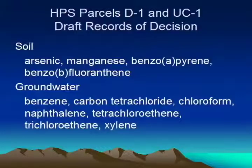Okay. A record of decision is a contract among the parties as to what the solution to the contamination and the remediation is going to be. And that's where we're at now. This is kind of a sneak peek at what's likely to be the record of decision for these two parcels. And the chemicals of concern are listed up there, divided into three general categories: what's in the soil, what's in the groundwater, for example, solvents that might turn into vapors and be trapped under building foundations. Next.